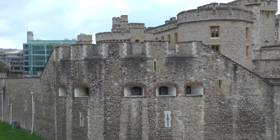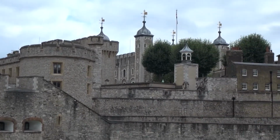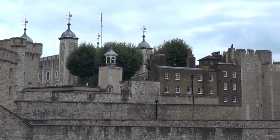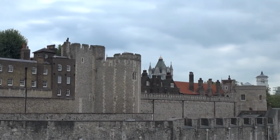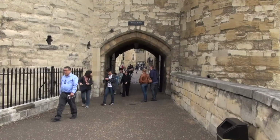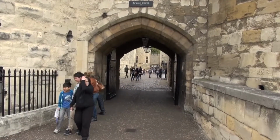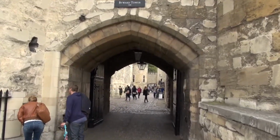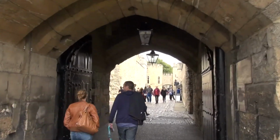From prison to palace, treasure vault to private zoo, the magnificent Tower of London has fulfilled many different roles down the centuries. One of Britain's most iconic structures, this spectacular World Heritage Site offers hours of fascination for visitors curious about the country's rich history. After all, so much of it happened here.